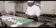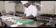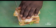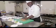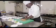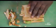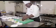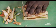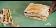Then now you cut the sides. You have to go gently here in order for you not to make the triple-decker sandwich scatter. You have to hold firmly and you cut down gradually. You cut four sides, gradually cutting off the crust of the bread. And then you slice into two.